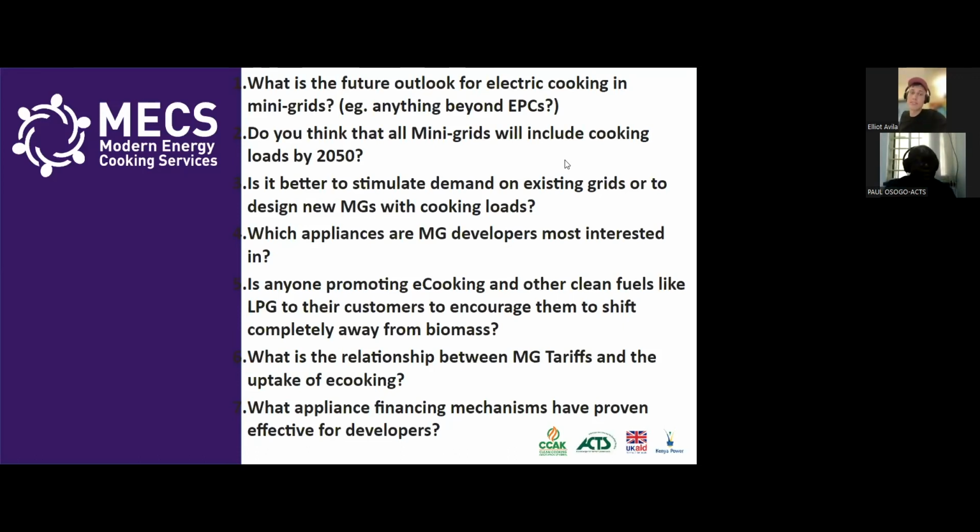And maybe to add on to it, yes, I think all mini-grids would include cooking loads by 2050. This is because when we began deploying the EPCs, we had some Shell subsidy and tokens were subsidized. At that time, we had a lot of our customers using the EPCs. So when the subsidy ended, the number of customers using the EPCs reduced. So I think if we could, just like has been mentioned, have some sort of regulation on the tokens, then we would have higher uptake of EPCs.